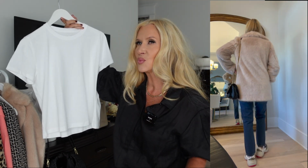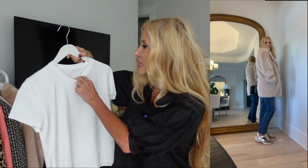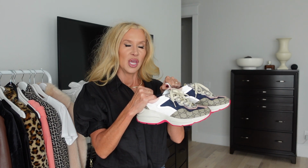So I grabbed this, and then I did my favorite kind of outfit. I grabbed just a little tee, just a simple one, you could use something that's more fitted. This is just a boxy cropped tee from Everlane. I know Time and True has some good tees. And then to take it in a little bit of a different direction than I typically do, I styled it with my Gucci sneakers.